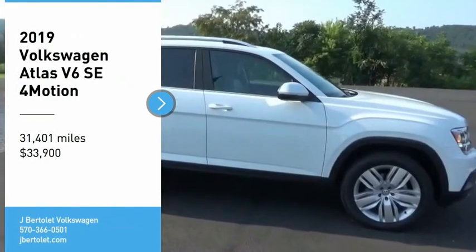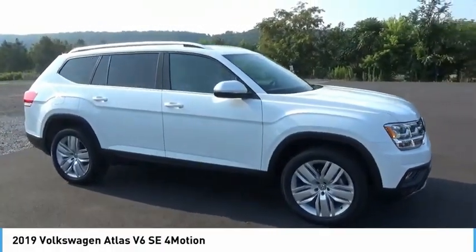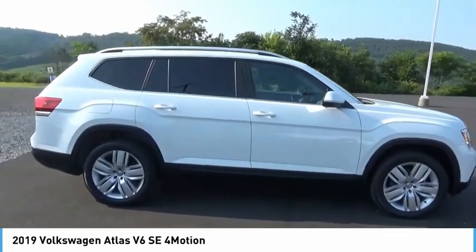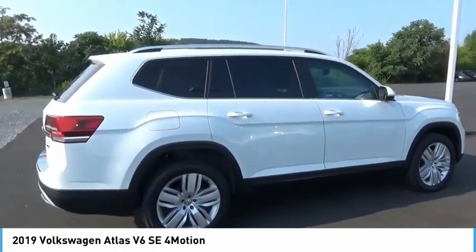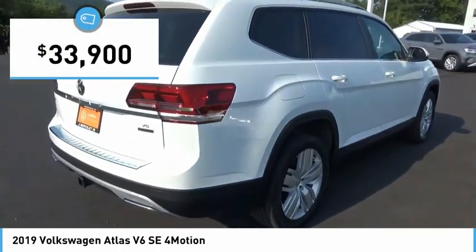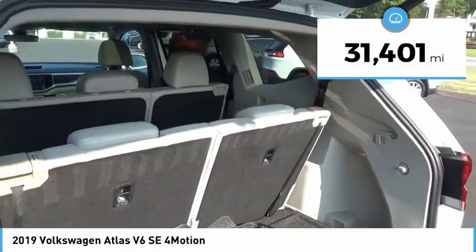we are pleased to show you the 2019 Atlas. The Volkswagen Atlas provides you all the flexibility you'd expect from a crossover vehicle with three rows of seating. The Atlas also features the latest in audio and safety technologies and is priced below $35,000. This vehicle has less than 35,000 miles.